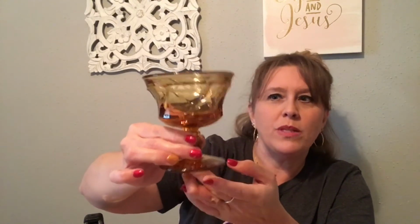I got a single amber little, I think these are called goblets, but it's really not goblet style to me, but I liked the color. I thought maybe with an air plant or some potpourri or something like that in a little vignette. It's got some great weight on it. I do not see any markings whatsoever on it, but I love the little amber color, especially for the fall, so I picked that up, and I think it was 50 cents.